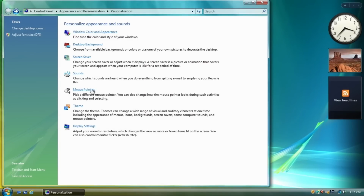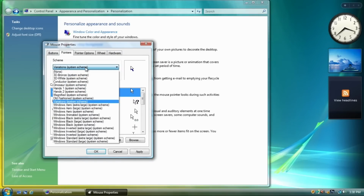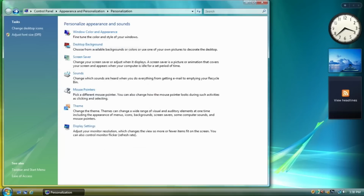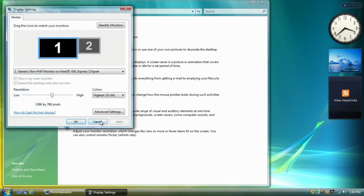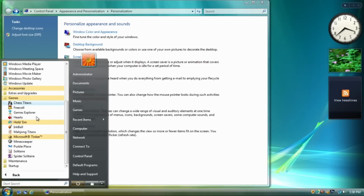Is there any mouse pointers? I highly doubt it, but these might have already been on here. Variations, what is that? Yeah, that's been on there. These have all been on here. Let's see if there's like a folder with Ultimate Extras. Oh, we have some games. So we have the Hold'em game and the Microsoft Tinker game.